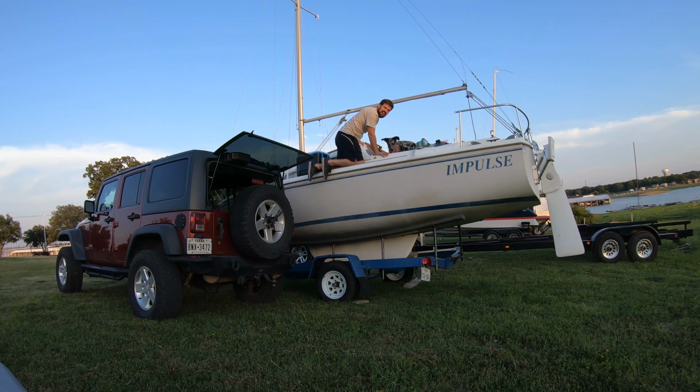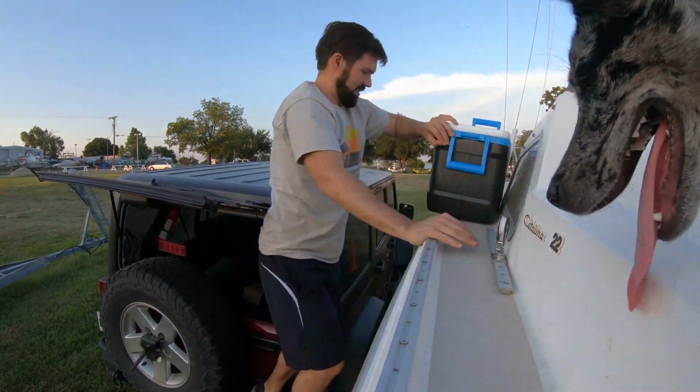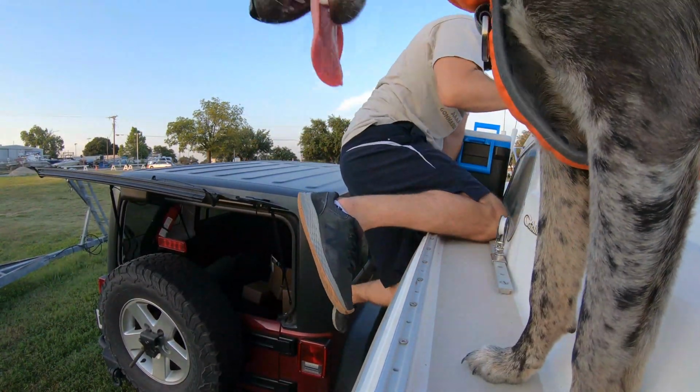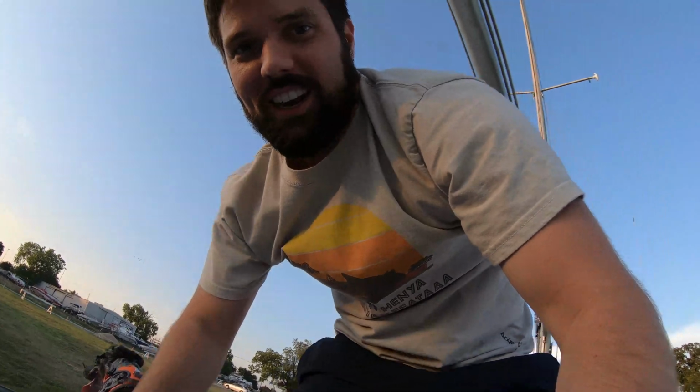Oh, I left the camera down there. That sucks. One of the first things we do is get a ladder.